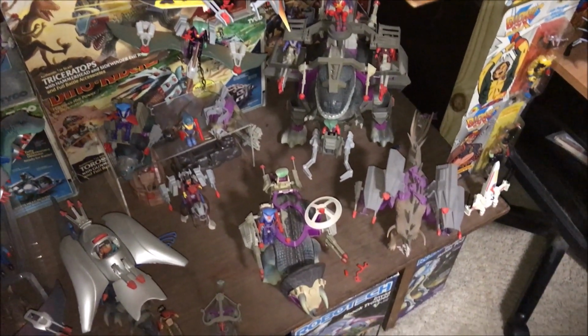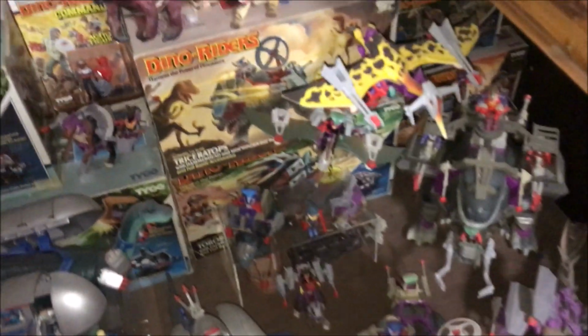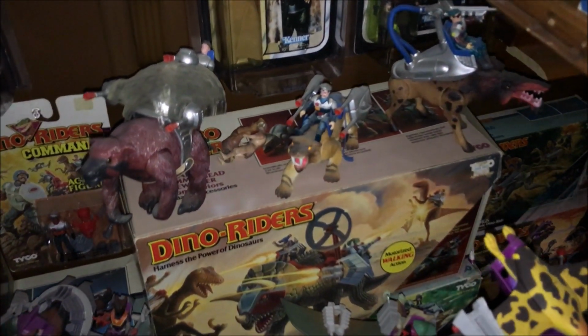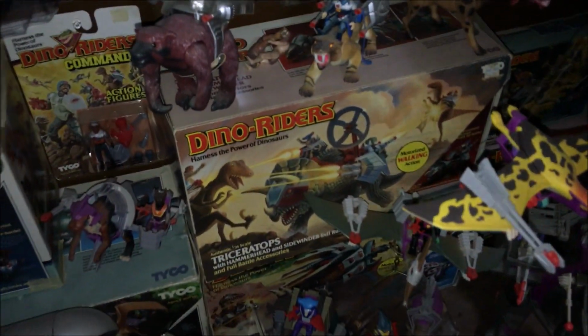Looks like you have almost a complete line then. It's pretty close. I'm missing about 4 pieces. One was the mammoth, and the other ones were part of that. Yeah, because they were third wave, kind of getting into the other. Yeah, that was actually called Ice Age. And they actually came with Neanderthal men on top of the Dino Riders figures. Oh, is that them laying there? Yeah. They don't seem to like to stand up very well.